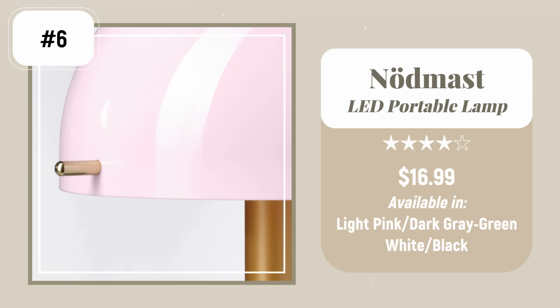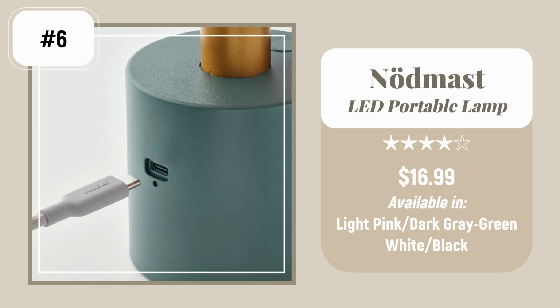So it is USB rechargeable, and the lampshade moves about, so if you want it to look like this or look like this or look like this, you can do that with this lampshade. I'll be honest, I did not notice that at first, so I just thought the lampshade was really poorly made, but that's actually part of the design, so just know that when you see it in store.